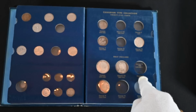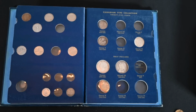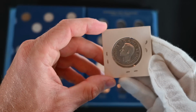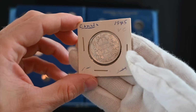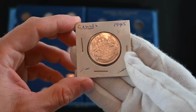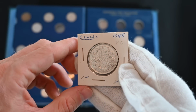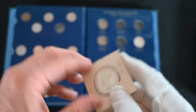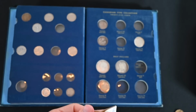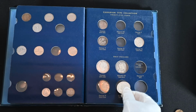So the 1911 King George V we don't have. I also don't have a King George V 1912 to 1936. But I do have a King George VI, and this one is from 1945. All right, so this King George VI from 1945, look at that, in excellent, excellent condition. I'm not a huge fan of this reverse. It's a little too busy for my taste, but it is a spectacular coin, and I am glad to have it in the old typeset. All right, so let's put her in there.